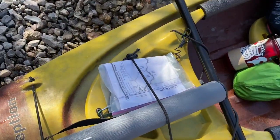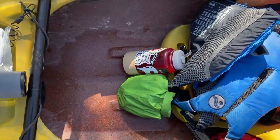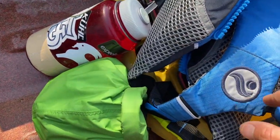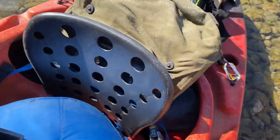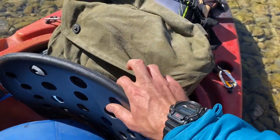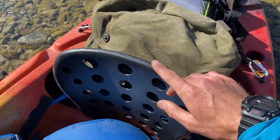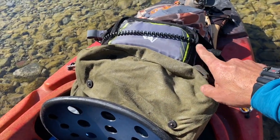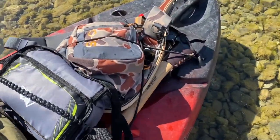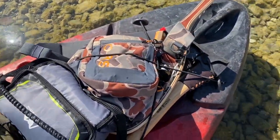But I have my map there, my little in between the leg bag. It's got sunscreen in it, some snacks, water. Obviously I'm wearing that normally. This is a little satchel, and I'll tell you more about that later. I've got a little cooler. It's got my food in it for tonight since it is warmer. And I've got an axe back there, my fly fishing bag, and my net.